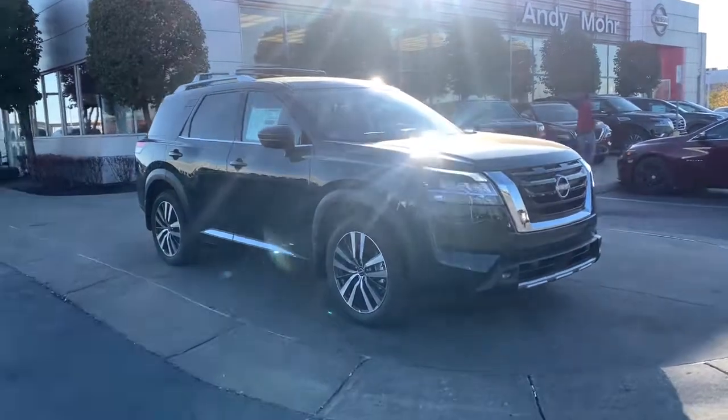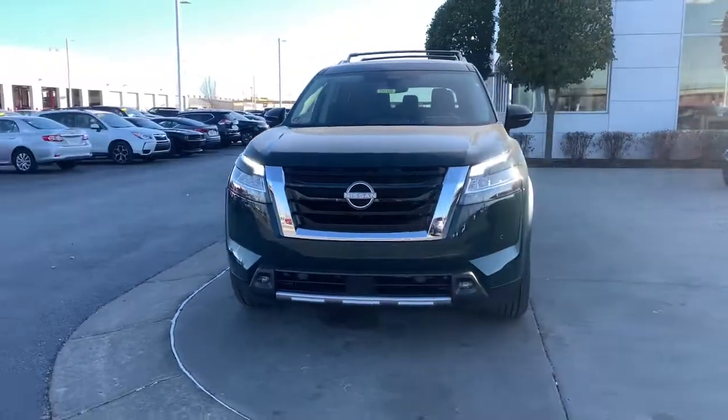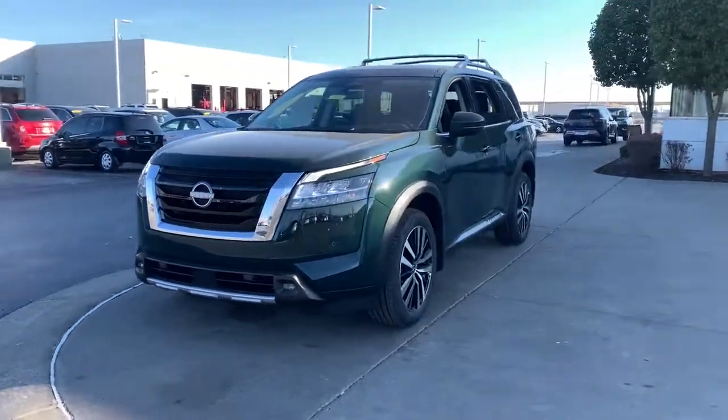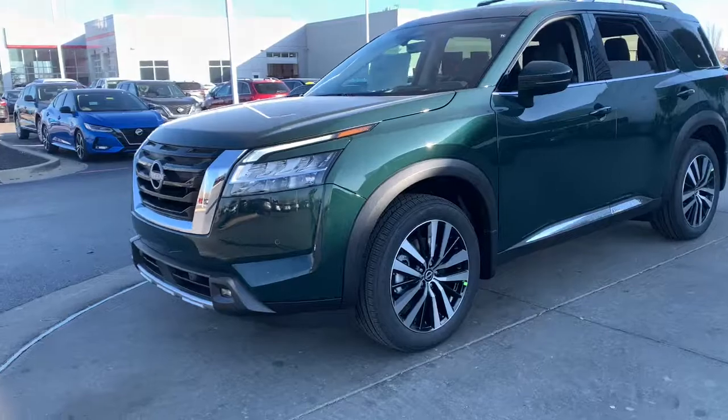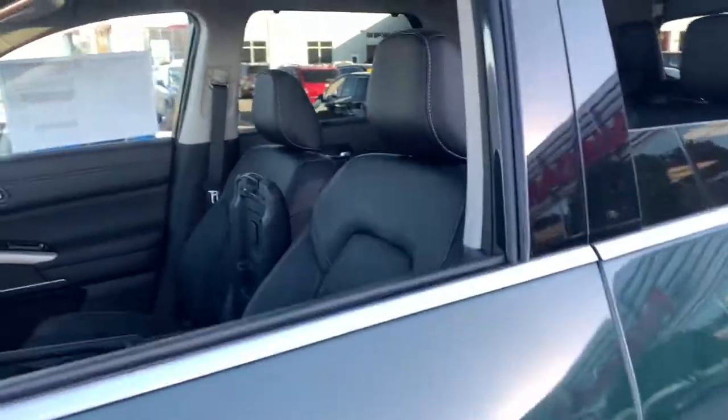Get acquainted with the 2023 Nissan Pathfinder. Picture yourself at the wheel of this comfortable and capable Pathfinder. Solid, versatile, and smooth, it has all the features you need to make road trips, towing, and household projects a breeze.